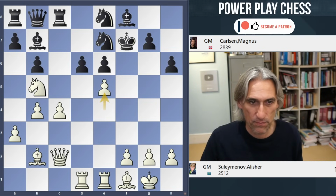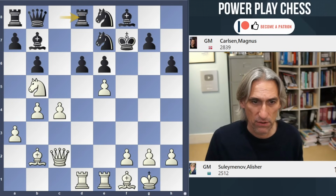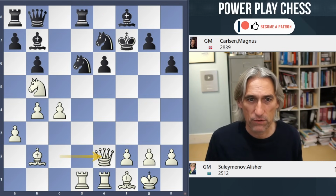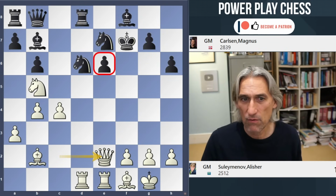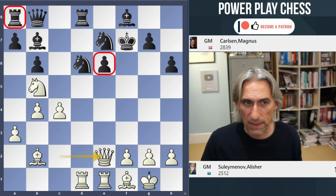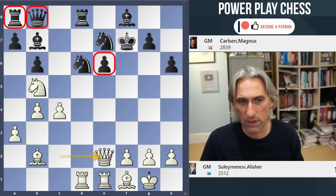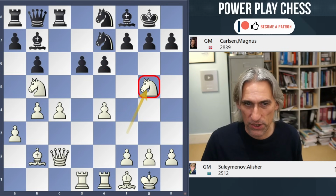Exchanging would leave the queen in desperate trouble. And otherwise, well, if you don't exchange, you can see the queen's diagonal is opened up. If rook d8, you can simply switch to an attack on the e-pawn. This is so powerful. Black's pieces are just stuck way across the other side of the board, and white has a very easy attack here.